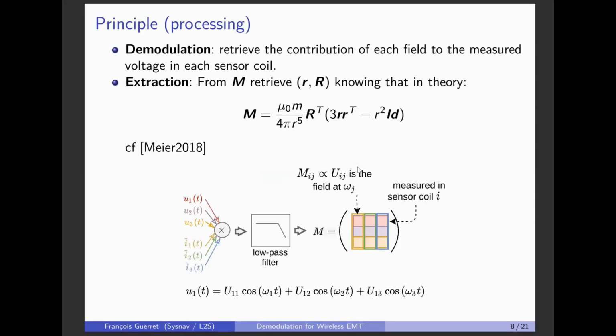Then we can do some processing, and the first step is a demodulation step, which consists in identifying in the voltage of each sensor coil the contribution of each frequency. So, for instance, the first coil you can decompose as a sum of cosines of the 3 frequencies, and in demodulation we are going to retrieve this capital U here. It's a signed information, sorry, because the phase here has been set arbitrarily to 0.